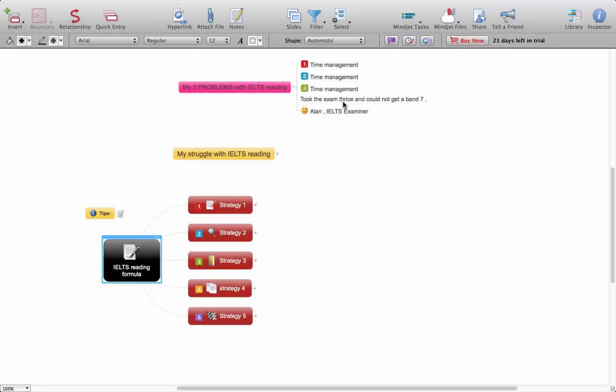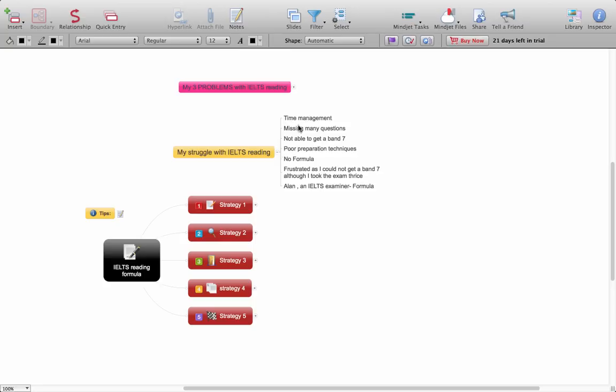I took the exam thrice and I could not get a band 7. I was very frustrated. One day I met Alan, who is an IELTS examiner, and he taught me the formula with the IELTS reading. I used to have other problems as well. I bet most of you will have the same problems because I was a struggling student like you.